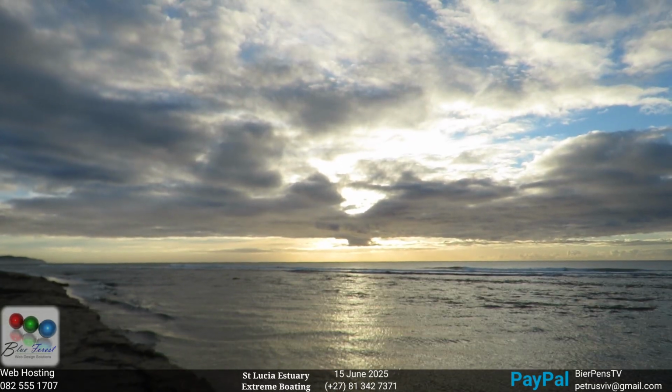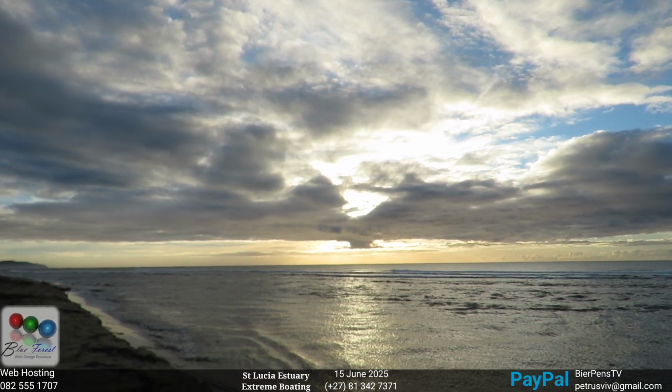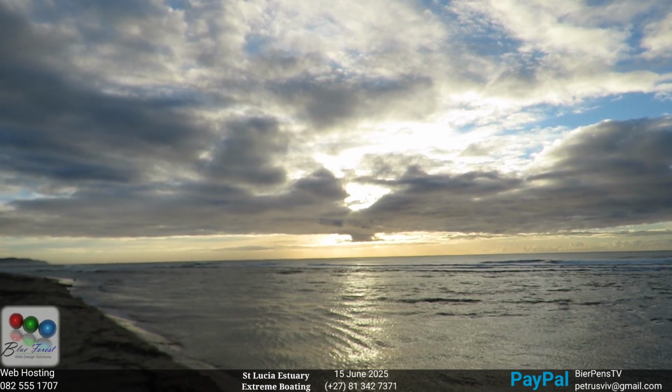Just missed the shot of the mullet that swam into the wash zone over there. Huge one. If I was still young, I could have picked it up and I would have had breakfast, but I don't move that fast anymore.